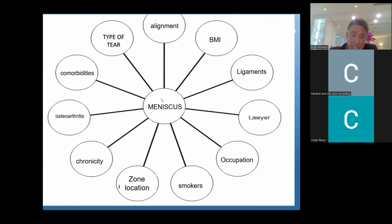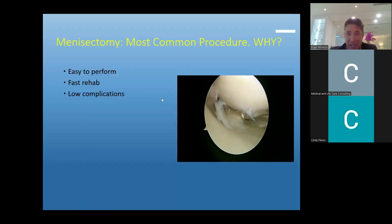You can't just say, you got a tear, let's just see how you do. Well, it's so much more, right? Where it is, arthritis, lawyers, you guys know that, right? Ligaments, the status of ligaments. So it's much more complex than that. We'll just scope it and see how you do. These variables got to come into your brain every single time you see a patient. Okay, every single time, and the whole limb.